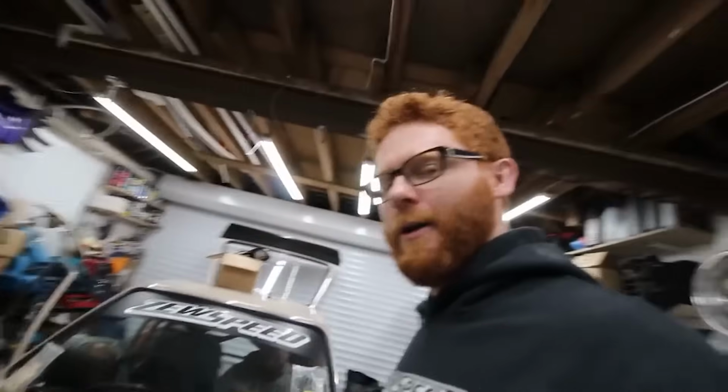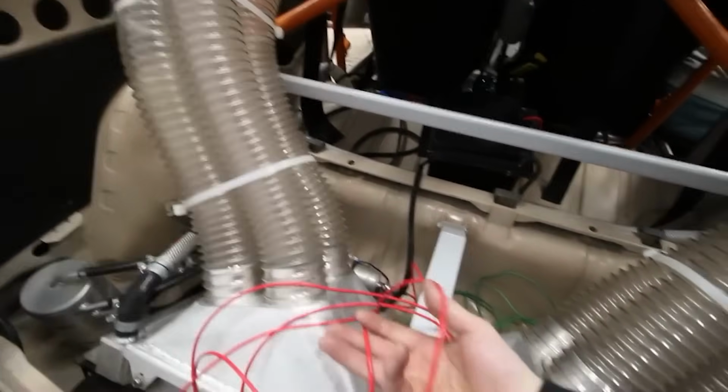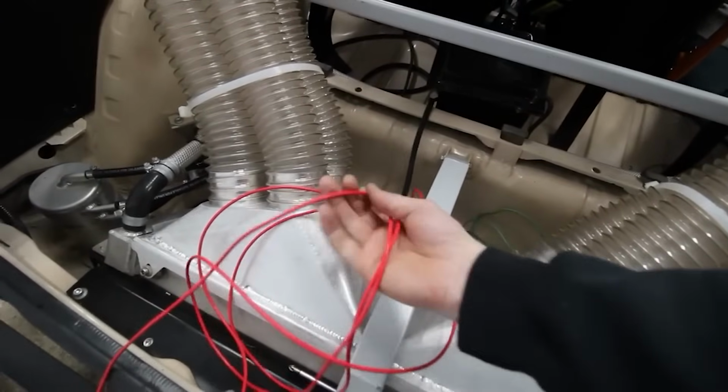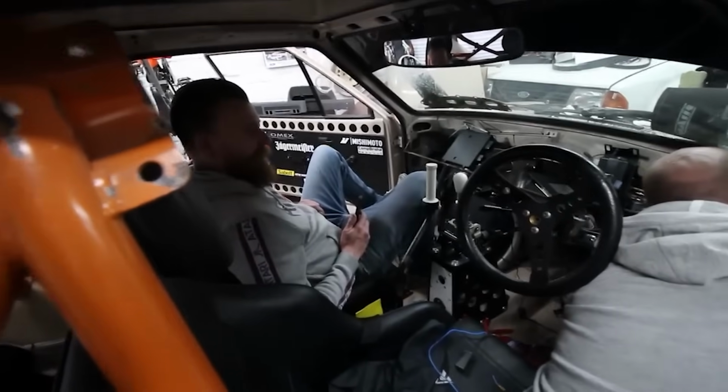Okay, so Barton's turned up and he's just helping take some craziness out of my car loom. I've just pulled out all the old fuel pump wiring, and then we're just running the new wires from the new fuse box. So we've got three wires here, one's for the fans, one's for the charge cooler pump, one's for the fuel pump. So it should be a lot neater. Mystery of Mike's wiring loom.